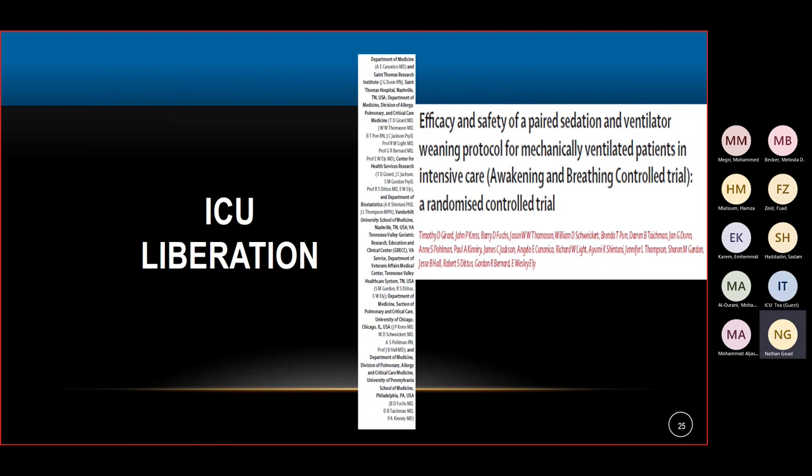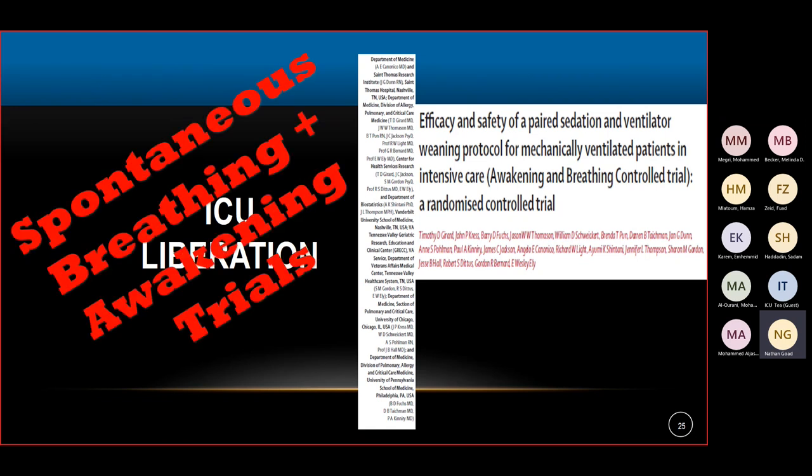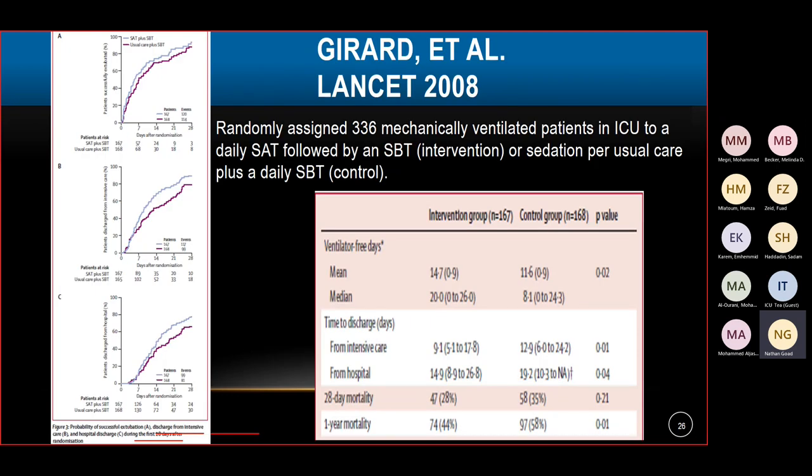And then they said, what if we combine the spontaneous breathing trials and the spontaneous awakening trials? Girard and colleagues, along with J.P. Kress, a lot of these guys' names are on the same studies, E. Wesley Ely's on this study as well, did a study where they coordinated awakening and breathing, pairing the spontaneous breathing trials with the spontaneous awakening trials. They randomly assigned around 300 mechanically ventilated patients to daily awakening trials followed by the breathing trial, or to usual care plus the breathing trial as the control group. They found an increase in ventilator-free days in the intervention group, a reduced time to ICU discharge, and 1 year mortality was actually favored in the intervention group by pairing the spontaneous awakening and breathing trials together. The primary endpoint, though, was ventilator-free days, and that was improved in the intervention group.